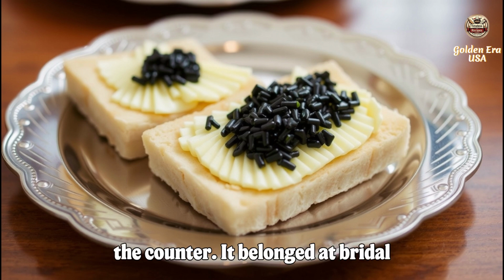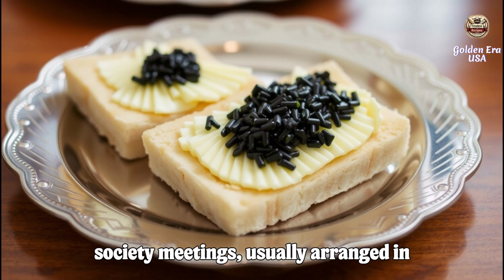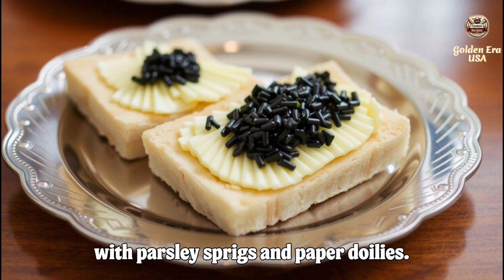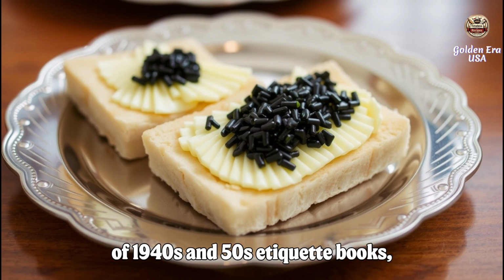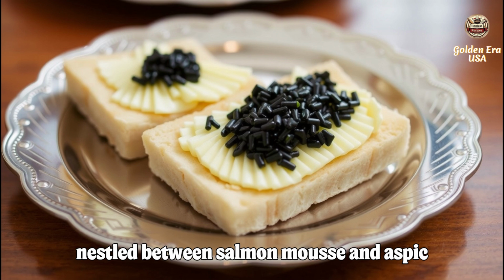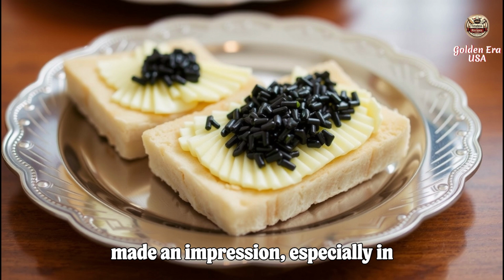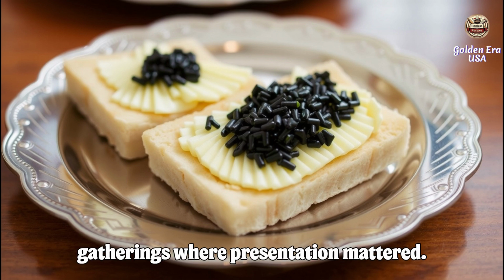It belonged at bridal teas, formal luncheons, and ladies' society meetings, usually arranged in perfect rows on silver trays, garnished with parsley sprigs and paper doilies. You'd find the recipe in the back pages of 1940s and 50s etiquette books, nestled between salmon mousse and aspic molds. It wasn't common, but it made an impression, especially in upper-class homes or special gatherings where presentation mattered.